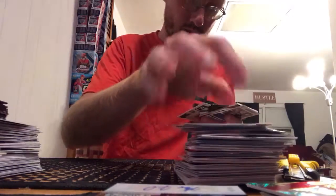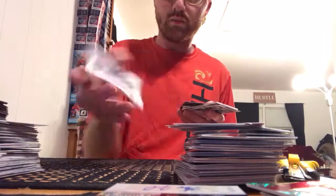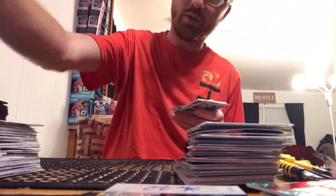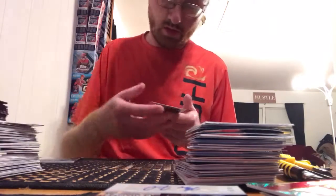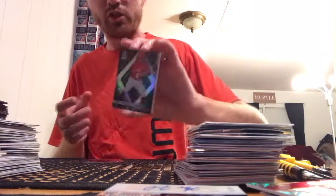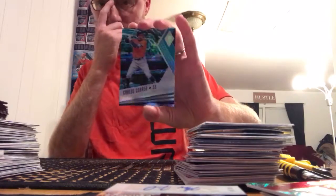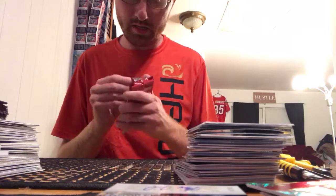Yadier Molina Chronicles. Ozzy Albies Score. Austin Hayes Limited. A Prism rookie of Ronald Acuna Jr. Joey Lucchesi, another one of these, Illusions rookie, and a studio rookie of Clint Frazier. Our Spectra Prism base card, not numbered, Joey Votto. And an Aqua Phoenix parallel numbered out of 299 of Carlos Correa. 2 packs left, I believe 2 hits left, if I'm not mistaken.